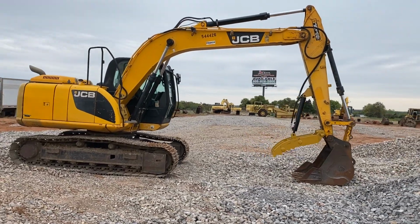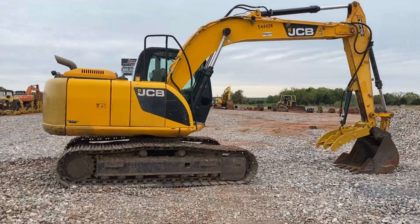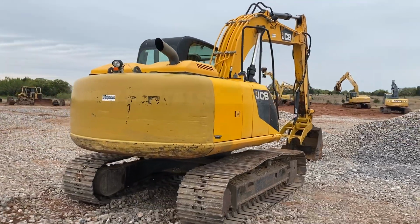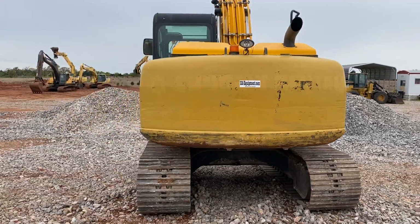i35equipment.com. This is the JCB JS145LC hydraulic track excavator. Does have the hydraulic thumb hooked up to the auxiliary hydraulics with foot pedal, full cab, working air conditioning, and this machine is a legal load.